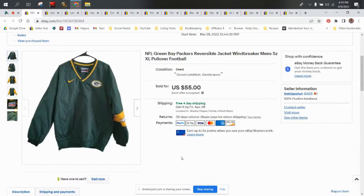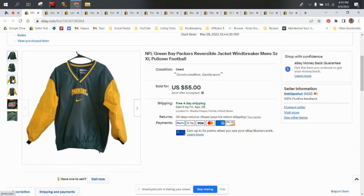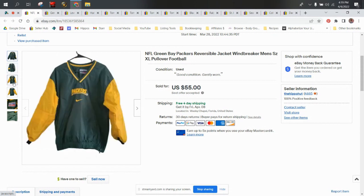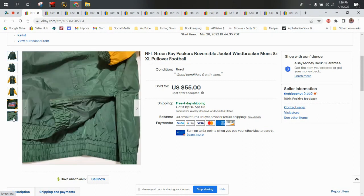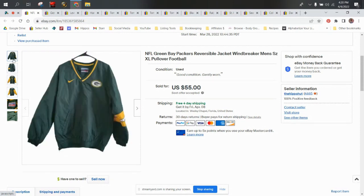And then last but not least, this NFL Green Bay Packers reversible pullover windbreaker. It's pretty cool. It's got one side that's all green basically with like the yellow stripe, and the other side's green with the yellow sleeves. This side just has the Green Bay logo and the NFL logo. And then when you turn it inside out, it says Packers. It has a nice side zip there. And it does reverse. So this sold for $55 on a best offer.